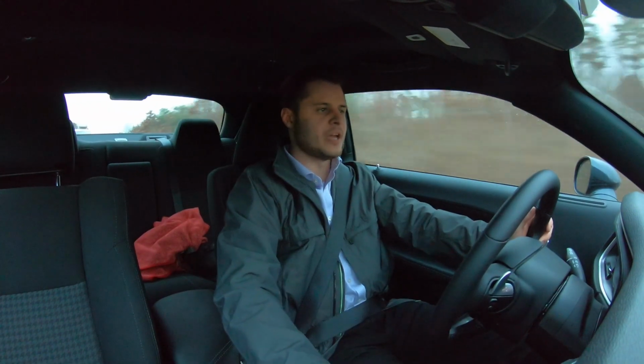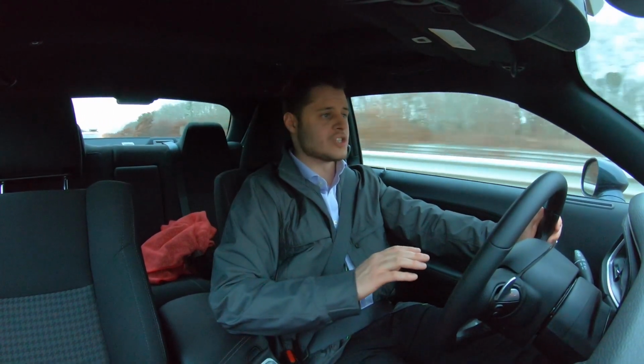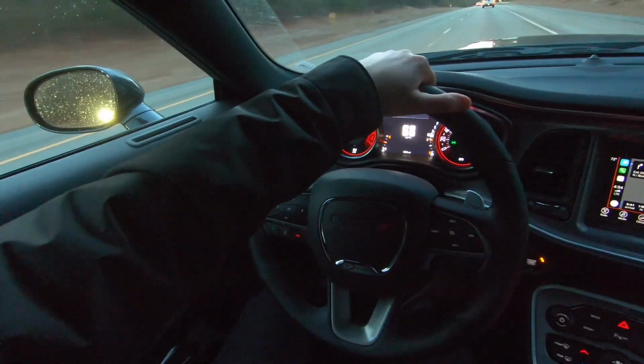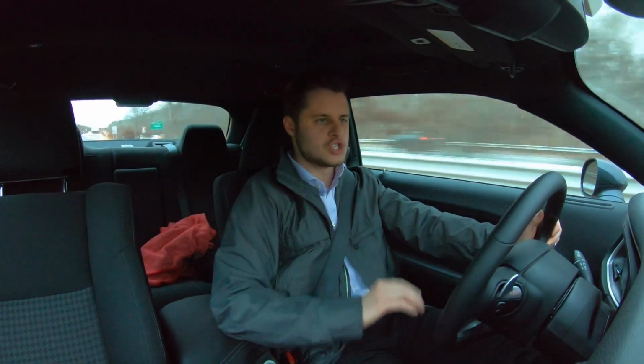You also have a very big traction off button, and that can be a little bit interesting if you do turn off traction and you floor it, because you will smoke the rear tires. But that is a lot of fun. It's the sound and the ability to break traction that makes the 2019 Challenger RT so much fun.